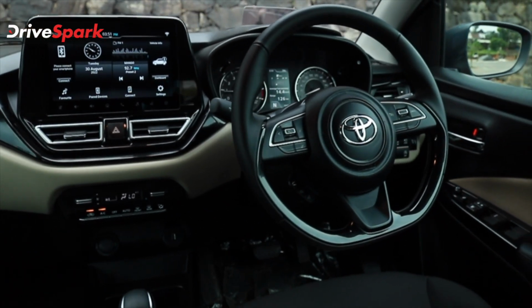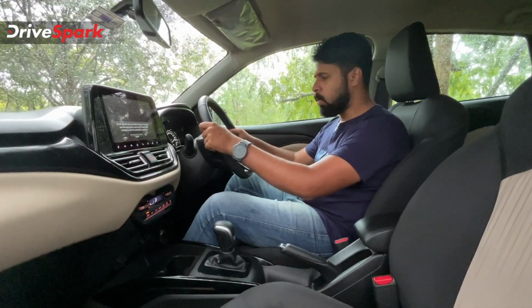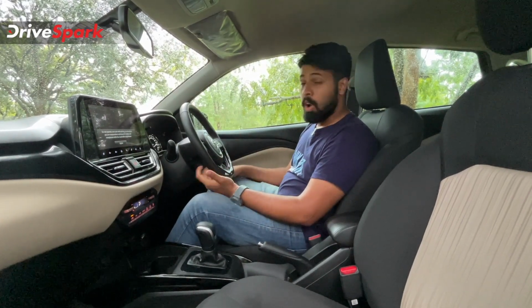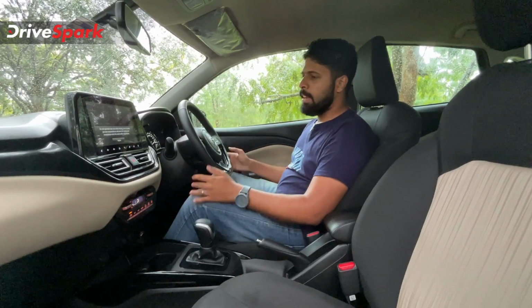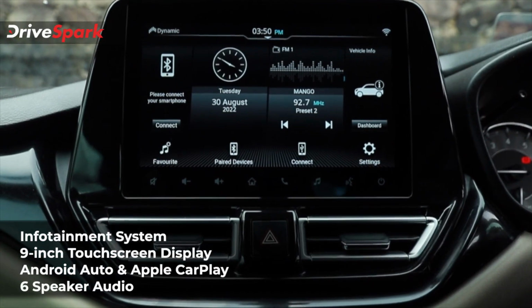Of course, it's a flat bottom steering wheel. It's got the piano black inserts. You've got your steering mounted controls, and it feels really nice to hold. There's a reason they haven't changed it in so many years. That's because it's already good, and Maruti Suzuki or Toyota doesn't see the need to change it. So that's the steering wheel. And now let's get onto the dashboard. The first thing that will draw our attention is, of course, this 9-inch touchscreen infotainment system.